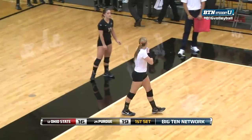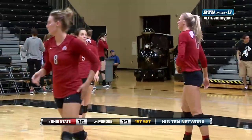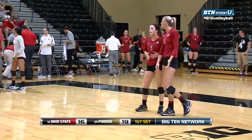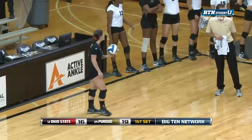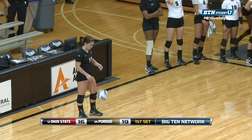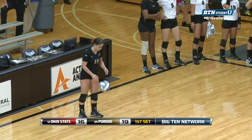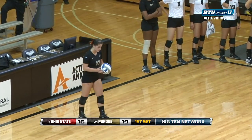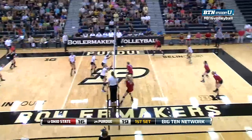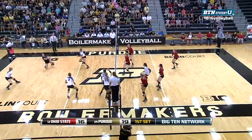19-16, Purdue leads here in the first set against the Ohio State Buckeyes. First timeout we've seen from either team was taken there by OSU. Just trying to maybe stop the Boilermaker rally here. Oh, absolutely. Carlson just trying to figure out, you know, up 3 points this late in the set. It's been back and forth the whole time. So like I said, a first set win is huge for either team. I know that's stating the obvious, but he doesn't want to get this one away from him. Kramer serve for the Boilermakers.